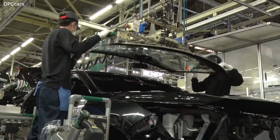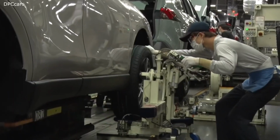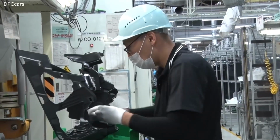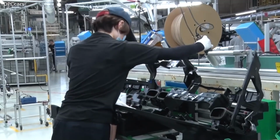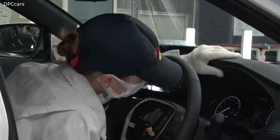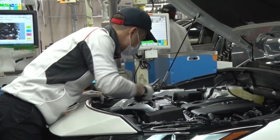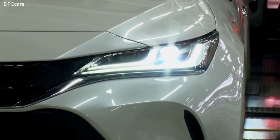Powertrains for the Japanese market Harrier include a 2.0-liter inline-4 with 169 horsepower paired with a CVT and a hybrid system that uses a 2.5-liter inline-4 and electric motors to produce a total output of between 215 and 219 horsepower. If it comes to the US, we might expect to see hybrid powertrain offered along with a more powerful Turbo 4 or V6 option.